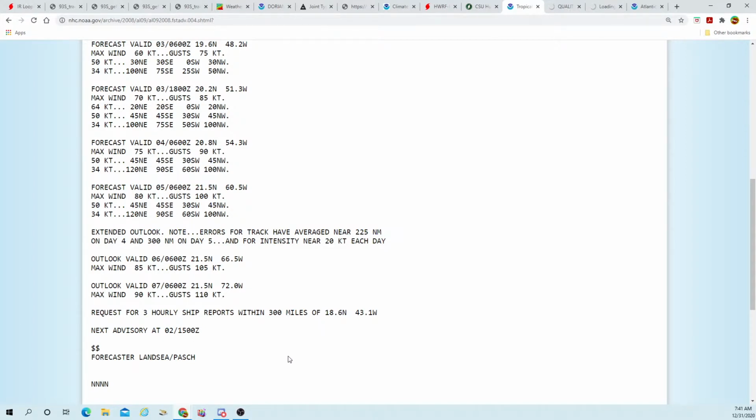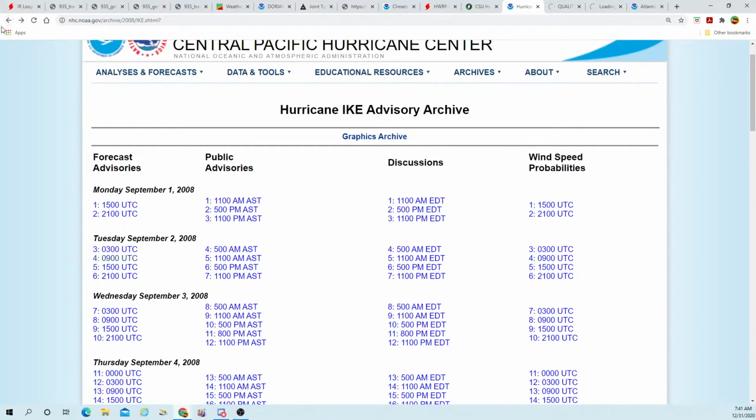Look at the forecast discussion advisory on Hurricane Dorian. Kitty, what do you want? Quit crawling around on my freaking desk.